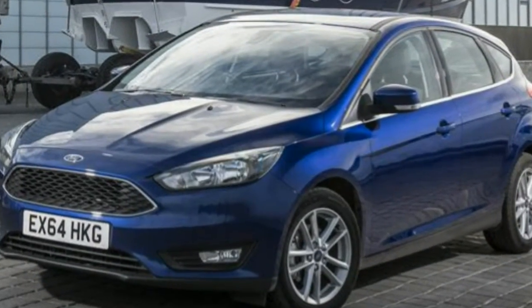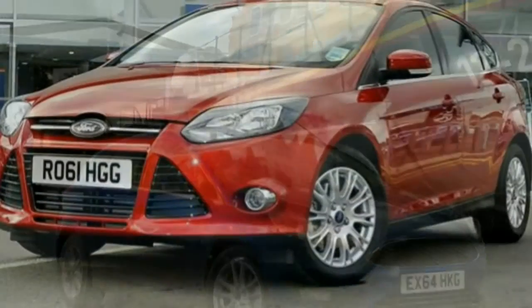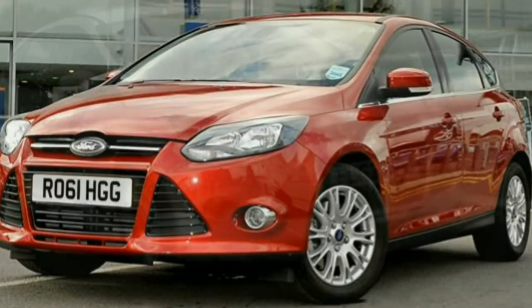However, Ford has been improving the build quality of its latest cars, and the new Ford Focus is no exception, and this bodes well for improved reliability.